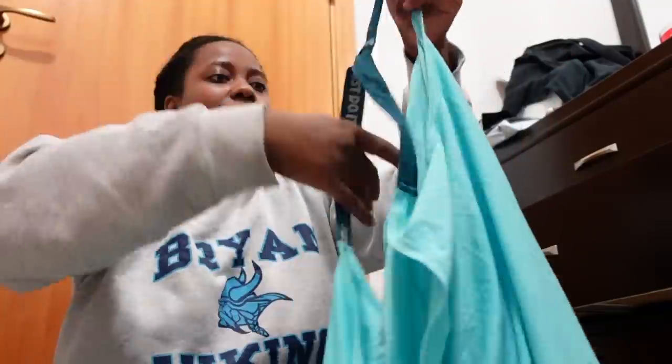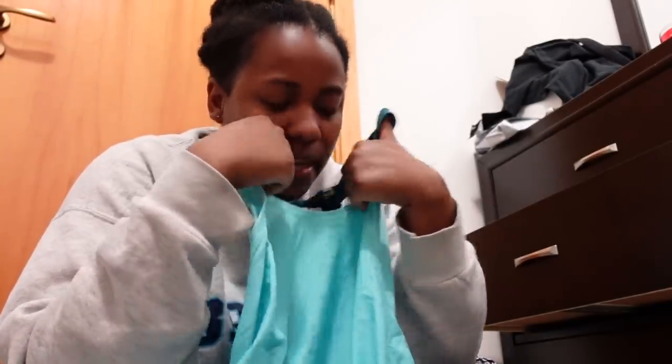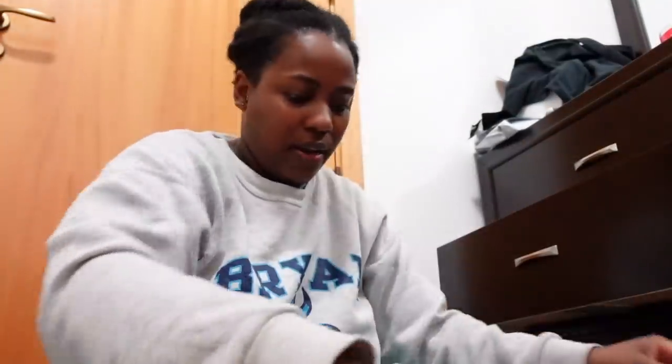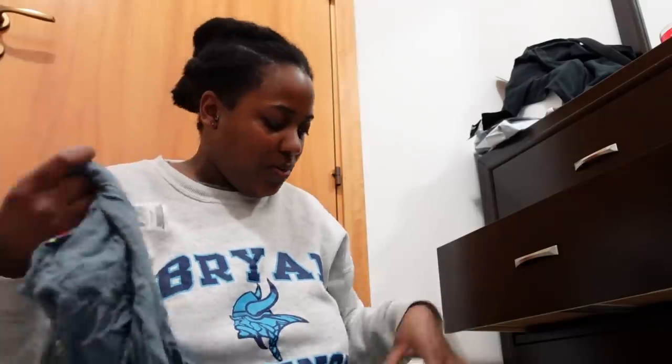I rarely wear tank tops to the gym, and I think I've only worn this once or twice. I'm torn, I want to keep it, but I'm very self-conscious. I don't know, I might keep it for now. It makes me so mad because I love these shirts, but then they got oil stains on them and I can't get them out. I need to do some research because they're nice and simple V-necks, and I don't want to get rid of them.